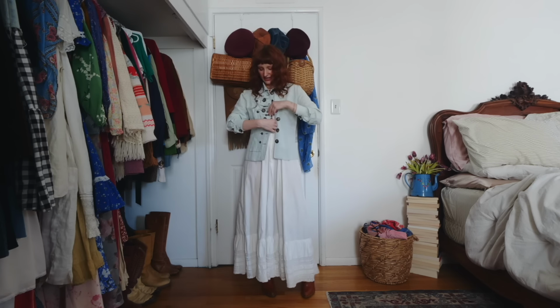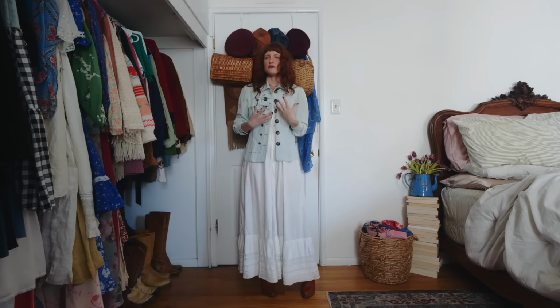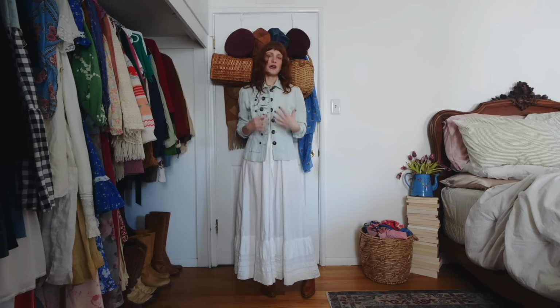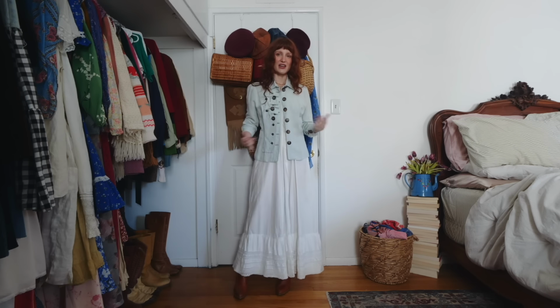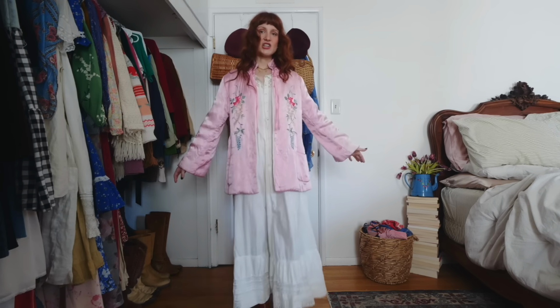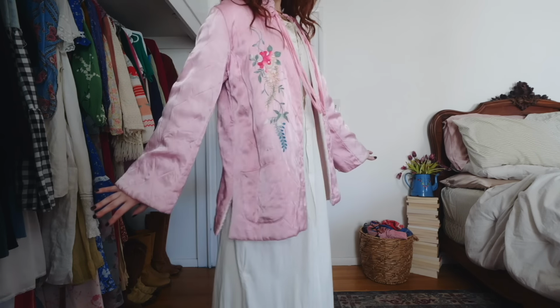I am obsessed with this. I mean, the button detailing is just so sick. I love all the ruffles. I love this pastel-y seafoam green color. It's so unique. It's the only thing I own like this in my wardrobe, and I honestly haven't even seen a ton of stuff like this. I love it. It's the 1940s Japanese bed jacket that I just am completely in love with.